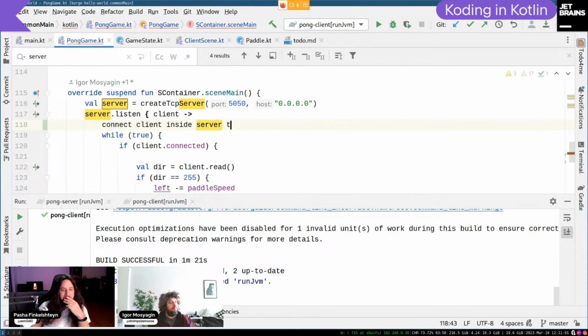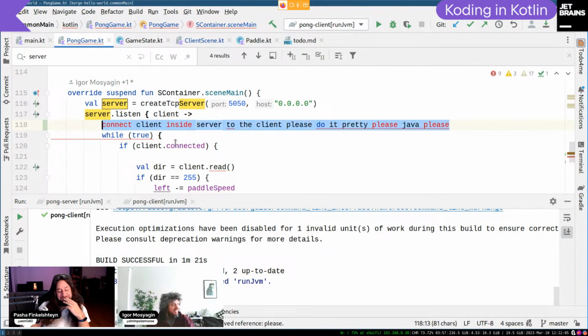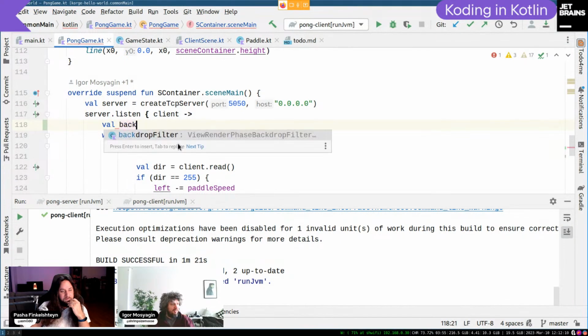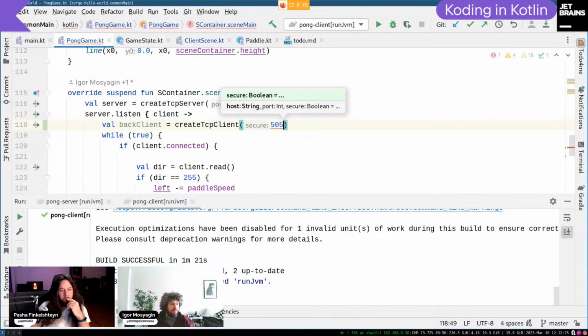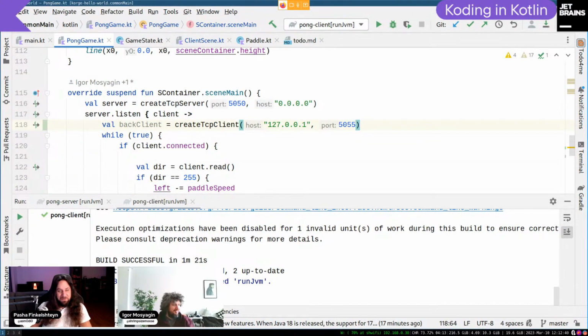Yeah, something like that. Do you have your Copilot? No, not here. Create TCP client. No, you need host then port. Okay, so it will be localhost. I don't know. Sometimes typing on this keyboard is still challenging. Yeah, I also mix up with my Vim bindings here.